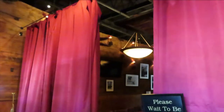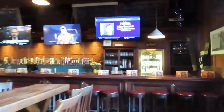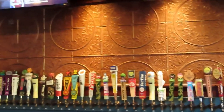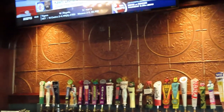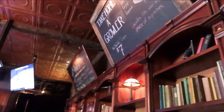Off the bat, what a super neat space. I feel like it's kind of like a speakeasy type vibe happening here. They have some arcade games. And then here is a look at their bar area. Let's go take a look and see what kind of stuff they have on draft. Let's see if we can check out any of our local favorites. That siren looks really good. Amazing. Almost steampunk vibes. I am digging it for sure.